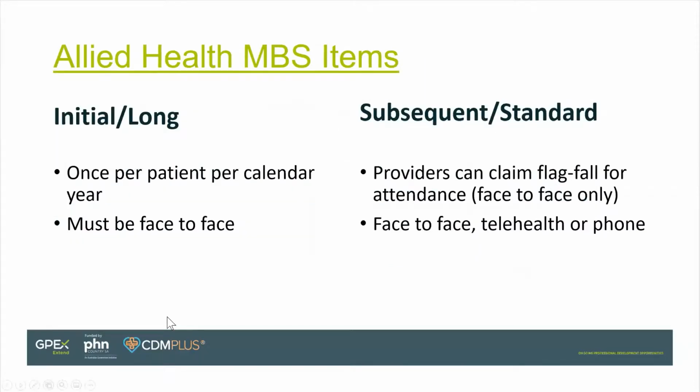So the next one we've got there is for the allied health services. They've introduced a lot of item numbers. The resources, we've had to split over a number of resources because there's so many numbers. So the initial and long services have been introduced. It's once per patient per calendar year for those initial or long services. They must be face-to-face, and then there's subsequent and standard.